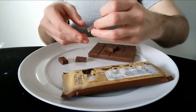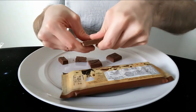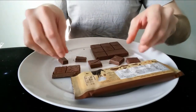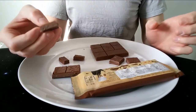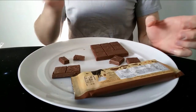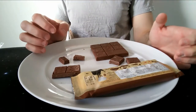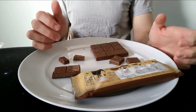I've had similar things like that in another chocolate bar. So it's got a lovely snap to it, and you heard that. It's a nice snap, which is always a good sign, I think. I think it's just a good solid chocolate. So let's give it a taste, shall we? Yeah, the toffee pieces are very small. There's quite a lot of them, I think, and you get little crunches.